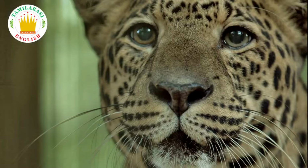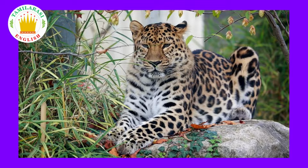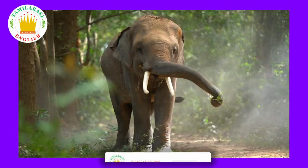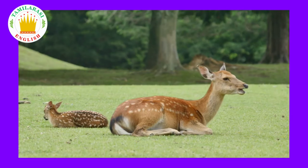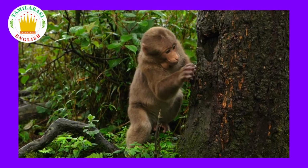Jaguar. What animal is this? It's a jaguar. Elephant. What animal is this? It's an elephant. Deer. What animal is this? It's a deer. Monkey. What animal is this? It's a monkey.